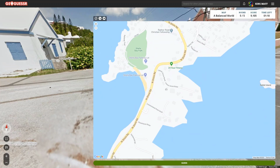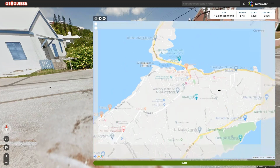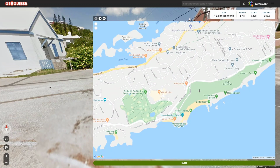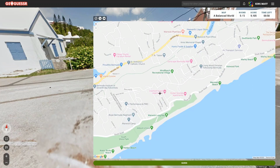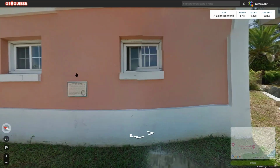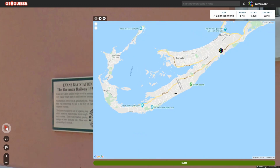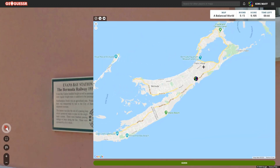I feel like if we could see the name Whale, we'd just be like, there, and you just spam click it. We have a lot to go over. We don't have enough time to do this. And we don't really have anything else going for us. I guess we can try and find the rail line. The Evans Bay. Is there a town called Evans Bay? No.